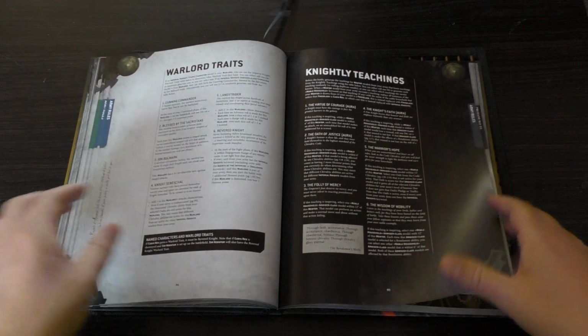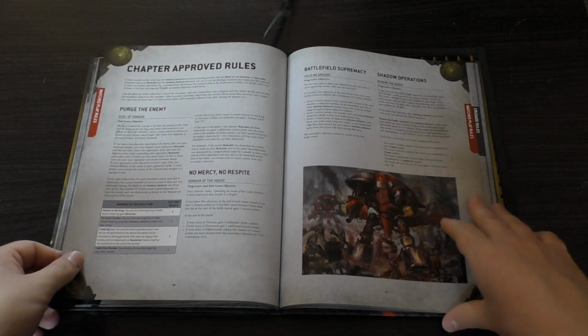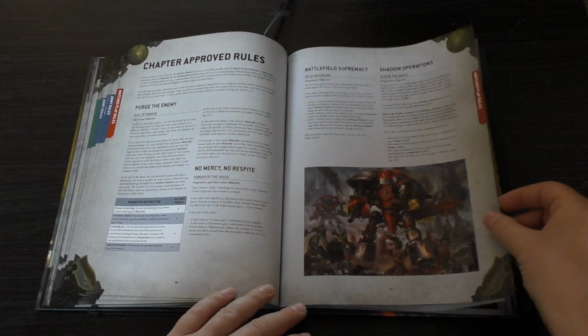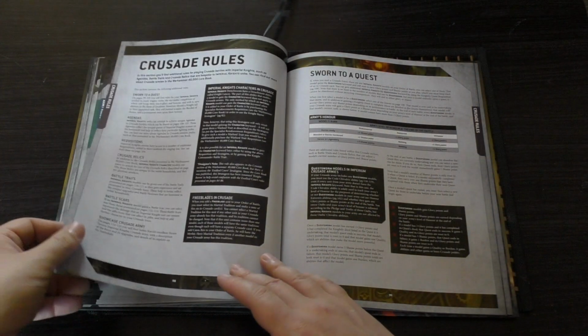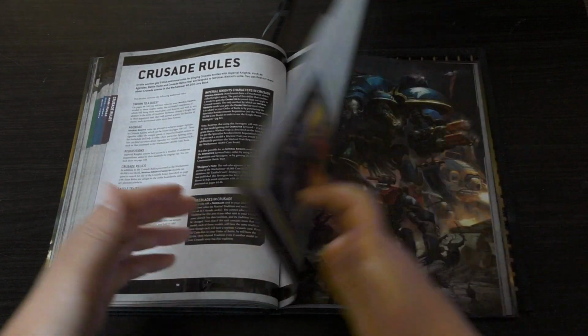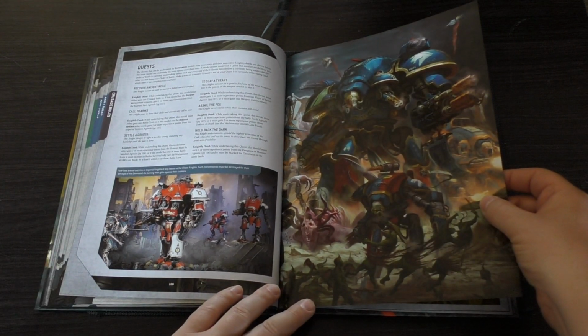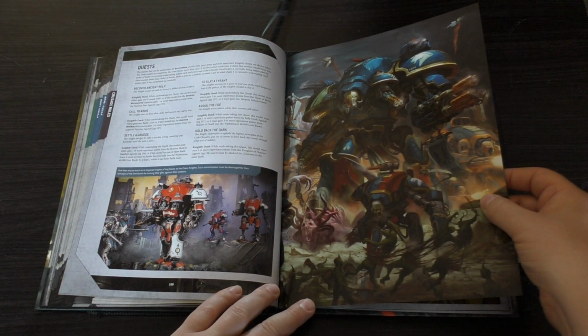Warlord traits, Knightly Teachings. Chapter Approved rules, Battlefield Supremacy, Shadow Operations. So similar to the Chaos Knights Codex in that regard. Crusade rules. And then quests. That's a really nice bit of artwork there. Very, very cool.